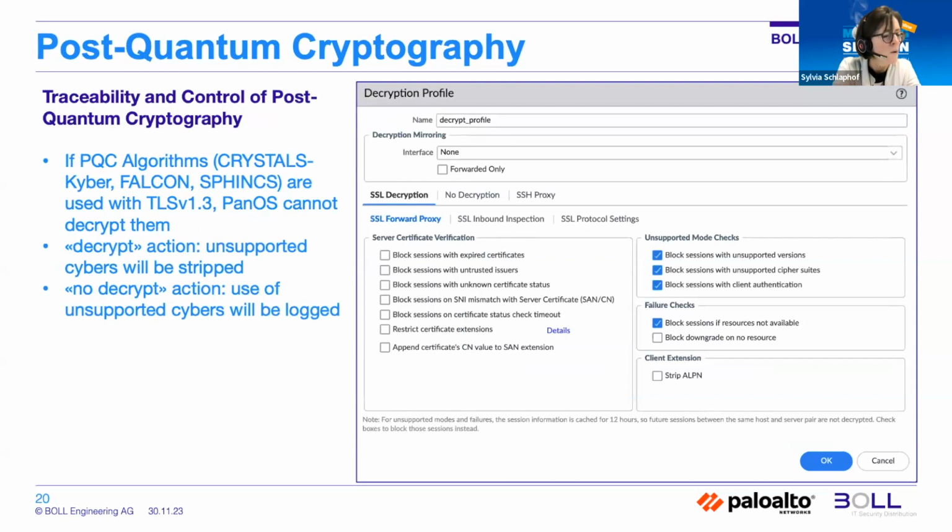As I said, those new algorithms, which will be revealed next year as a new standard, already exist, and they are open source. You can download them on GitHub. So there are already web browsers and web servers using those new quantum resistant algorithms. Unfortunately, on the Palo Alto firewall, we cannot decrypt these algorithms. So if you're using a TLS connection with these algorithms, your decryption rule is not able to decrypt them. So the only thing we can do is detect them. We cannot decrypt them, but at least we can detect them with 11.1. So if there's TLS communication with one of those new algorithms, we will detect it as an unsupported cipher suite.